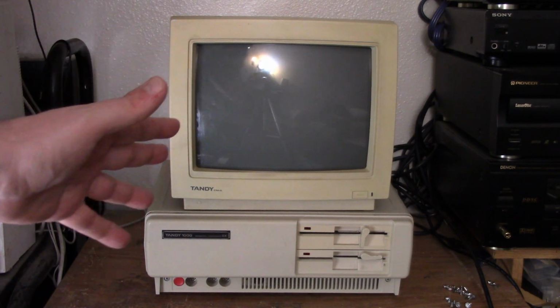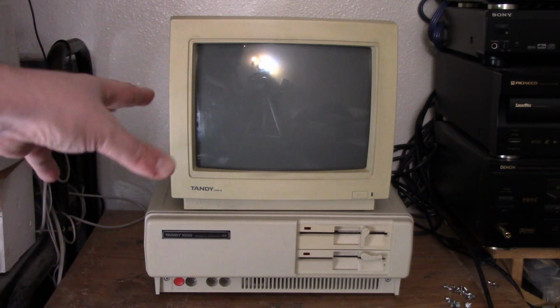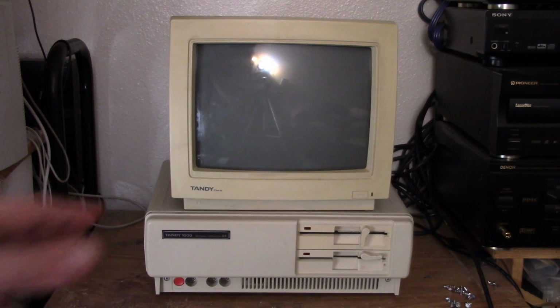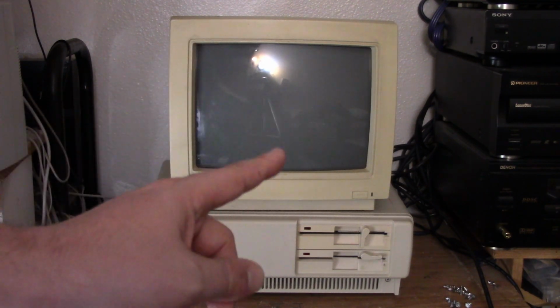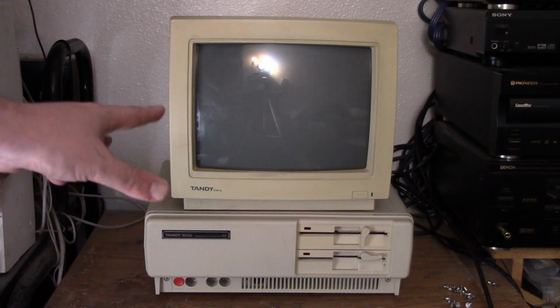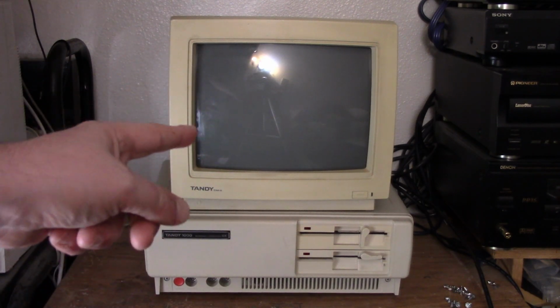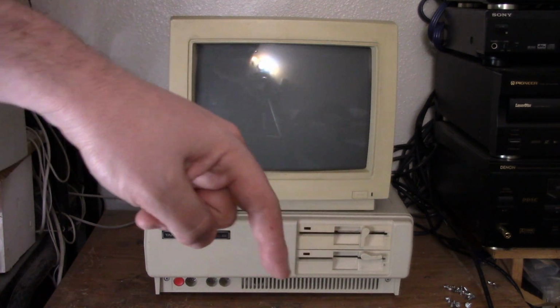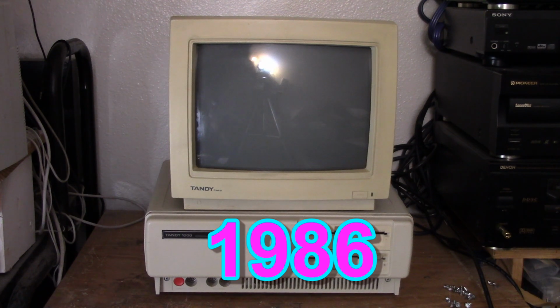So the Tandy 1000 line, I'll go over a brief history of the Tandy 1000 line before I talk about this specific machine. But we've talked about a couple of those on the channel before, at least one. I know we talked about the Tandy 1000RL, which was a later, slimmer version. This was one of the earlier versions. I believe this came out in 1987. I'll double check that. If I'm wrong, you'll see a correction probably about here. But I think it was 1987 this thing came out.